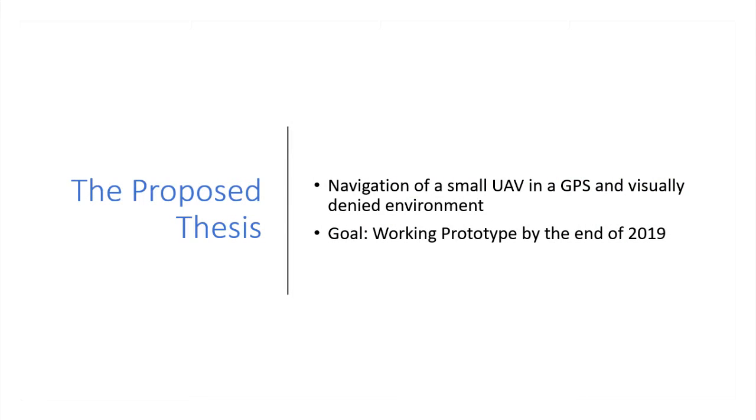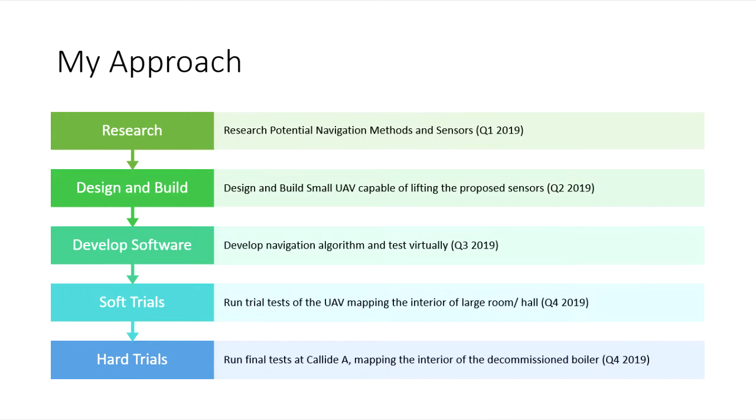For my thesis, I proposed to design and build a prototype UAV that can fly and navigate in a GPS and visual nav denied environment. My approach to address this problem is to firstly spend time researching and collecting information on the different types of sensors and methods of navigation used in GPS and VNav denied environments.